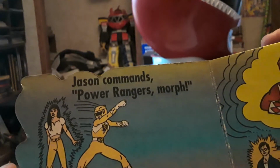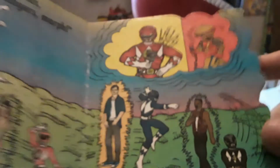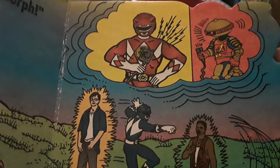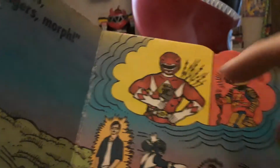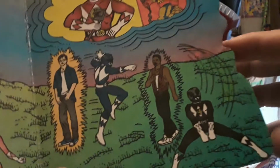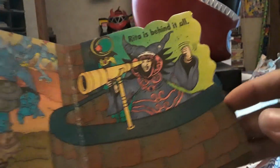Jason commands Power Rangers morph. I guess they didn't have It's Morphin' Time yet. And what's he calling them on? Like a construction thing? And like a construction microphone. And what's Alpha holding? Man, what's Zack doing? Looks like he's trying to lift something heavy. There's a very blue Baboo and Squat outside the palace, which is made of bricks, so the big bad wolf can't blow it down.